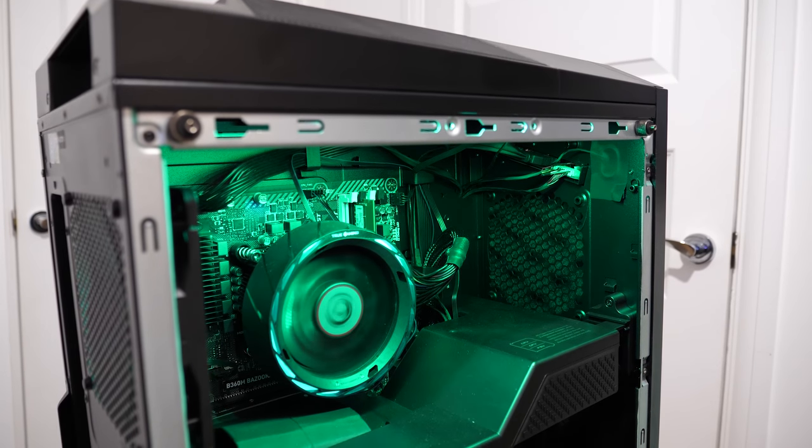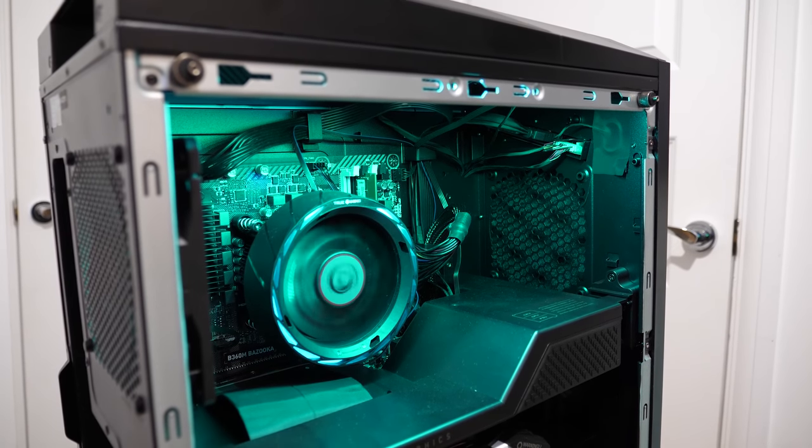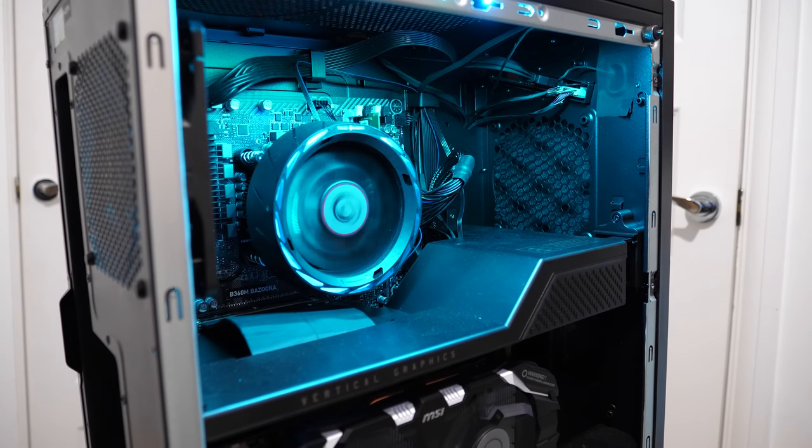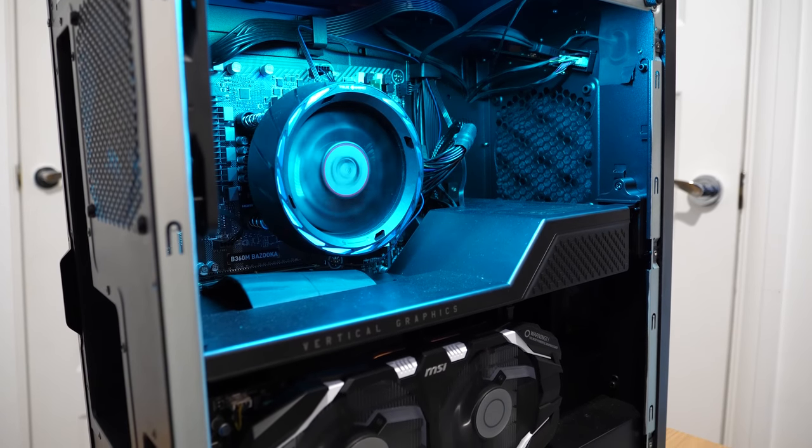Plus, as already mentioned, the graphics card is vertically mounted, so you won't risk damaging the GPU like you potentially would if it was horizontally mounted, if you're keen to make use of that handle and transport the Infinite A around a bit.